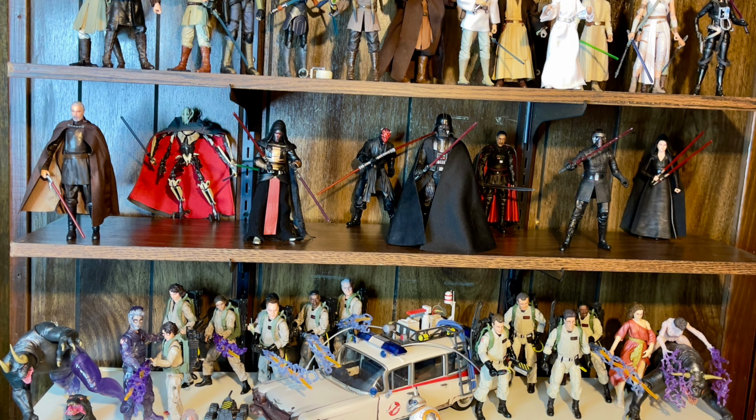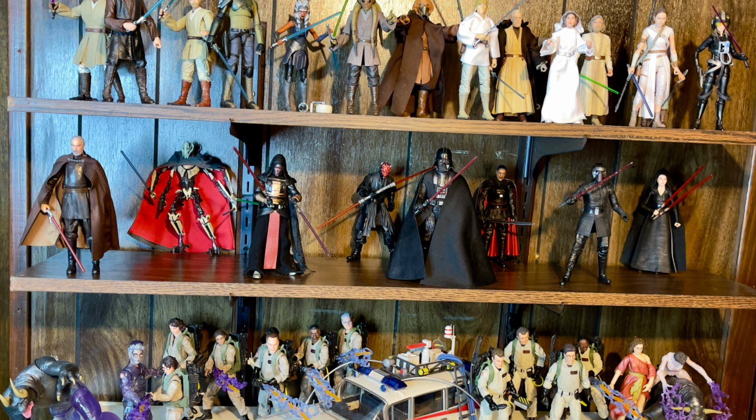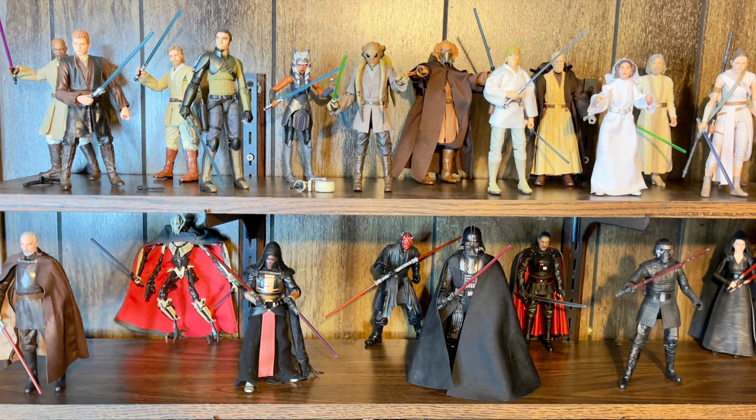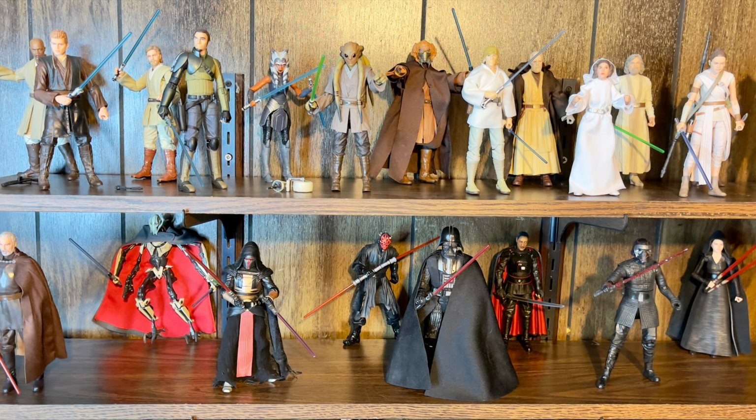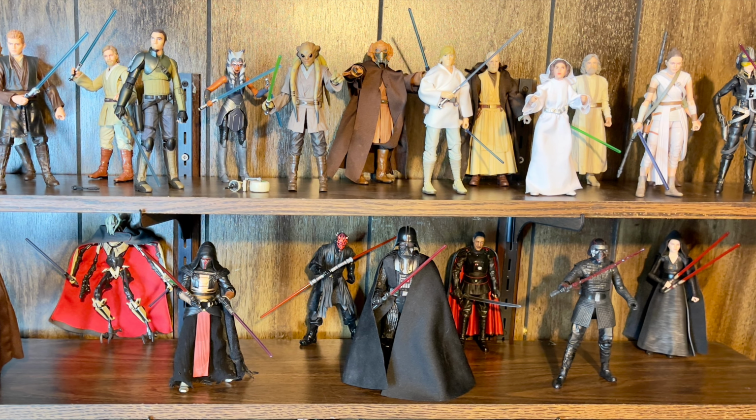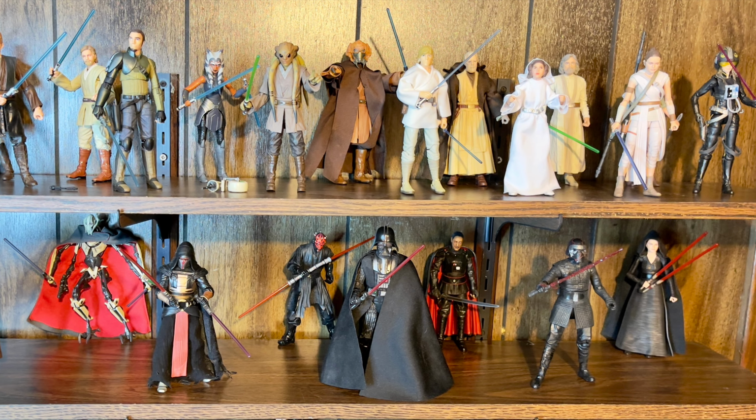With that said, let's get on to the collection walkthrough, starting with the three shelves over my computer featuring Ghostbusters and Star Wars. I'll be honest, I don't really put a whole lot of emphasis on my Star Wars Black Series collection. I mostly just stick to the Jedi and Sith characters that are pretty important to the series, or I at least think they look cool.